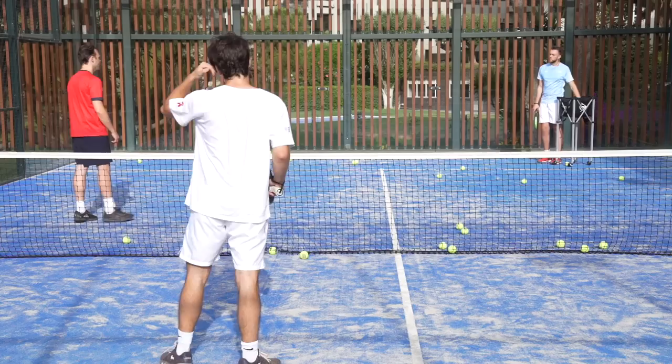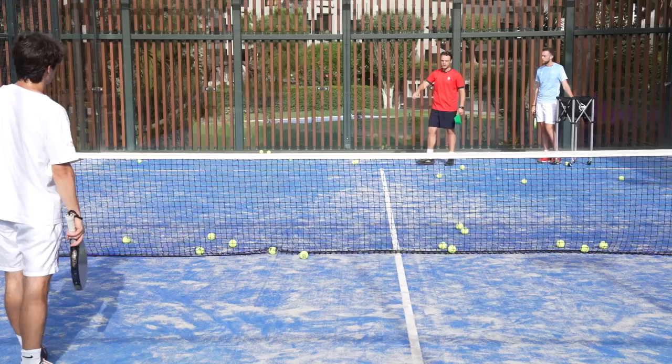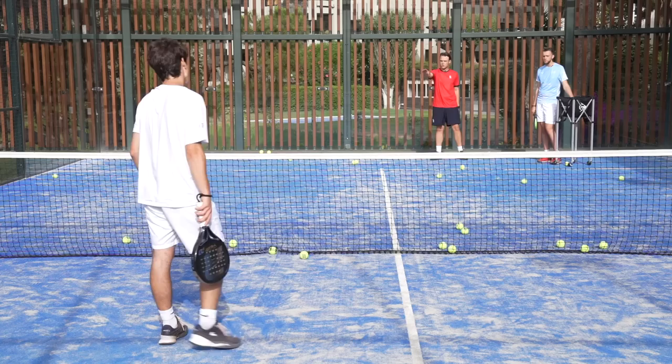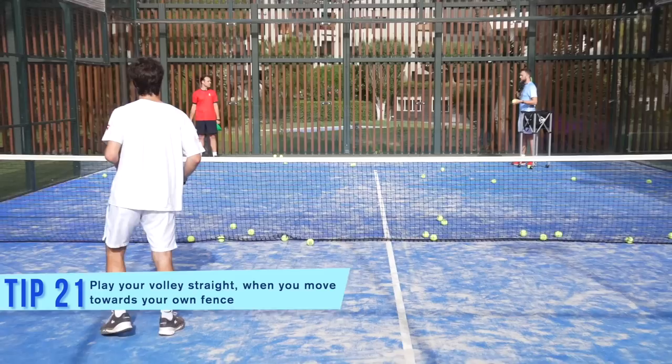And the final one, when we play down the line here. When he has to move to the fence. Exactly, so imagine you're playing an angle. Why? Because after his volley, he's moving to our right, he will be in a good position. So now Álvaro, stay in the middle. Sven is going to play you a ball in the angle, so you have to play straight. Exactly. Now Álvaro, after the volley, is in a good position. So he cannot attack. He has to play a smart tactic.